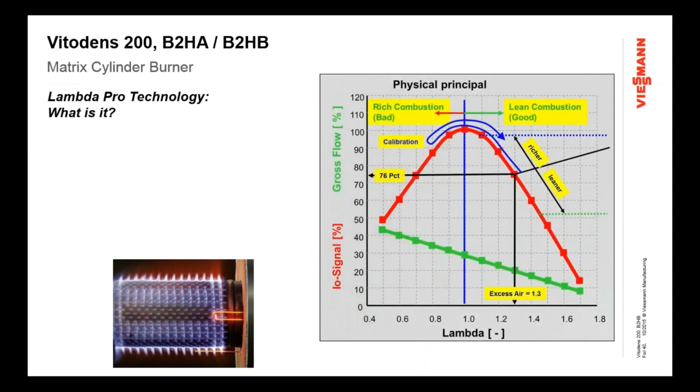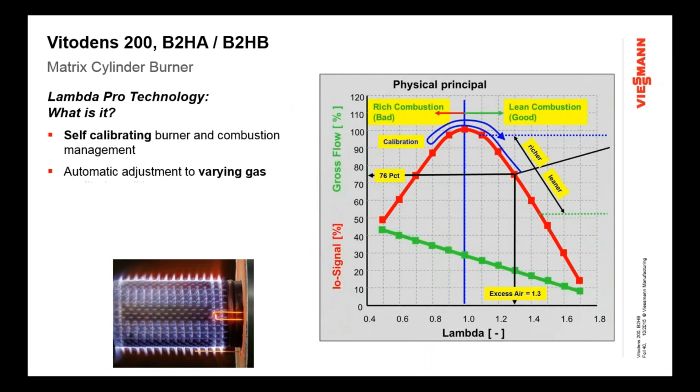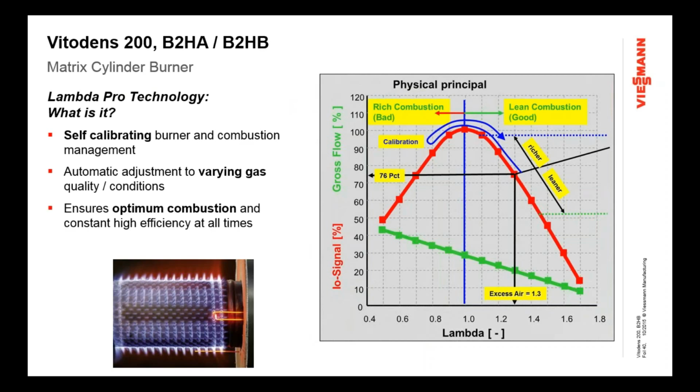So I want to talk about Lambda Pro. What is it all about? Well, it's a self-calibrating burner and combustion management system, and it makes automatic adjustments to varying gas quality and different conditions. So the net result is that it provides optimum combustion at all times. It really eliminates that burner from getting out of calibration for any reason, whether it's gas quality, air quality, or a variety of things that can cause the gas-air ratio on a burner to get out of whack. And of course, it runs on LP or natural gas.